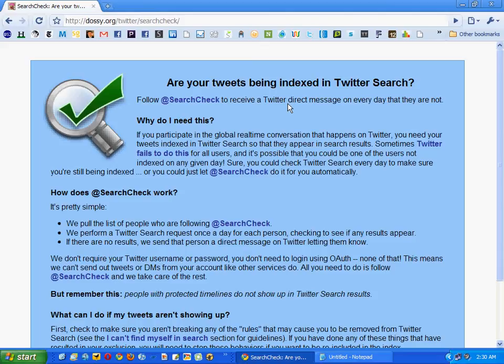Anyway, we usually do 3 apps, but we're going to throw in a fourth one just for fun. This is a quick and easy one. Evidently, these folks at dossier.org, if you follow @searchcheck, will monitor your account and make sure that your Twitter search is always working, where you're showing up in Twitter search metrics, and people can find your tweets. And I guess if they don't show up, then they alert you. And of course, good luck getting Twitter customer service to respond. You'll have to harass them forever and eventually get your thing working. I'm sorry, that's usually the pattern in this case.